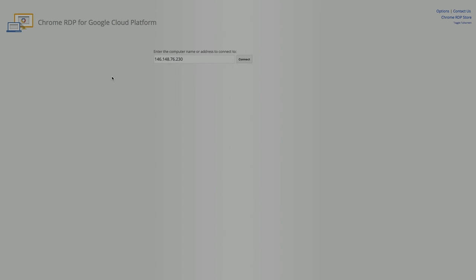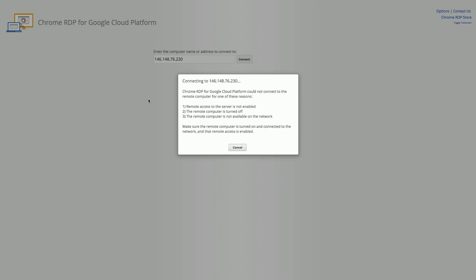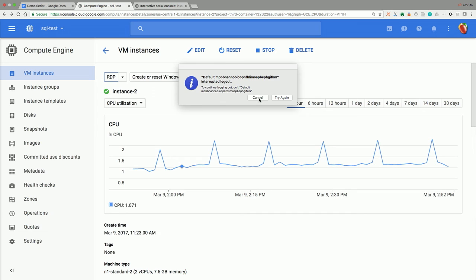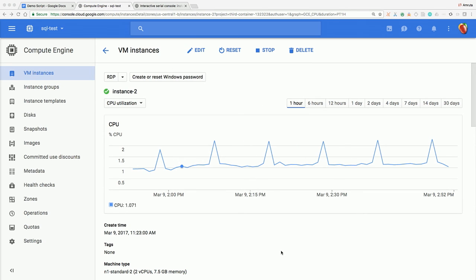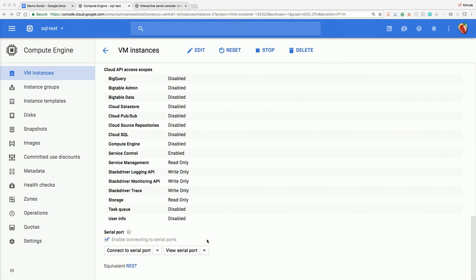Now let's see if I can really RDP into this machine. It's taking some time, longer than expected. Oh, this seems to be an error. So it says that the remote access server is not enabled or the machine's not running. So I can definitely see that the machine's running. I saw that RDP was configured on my instance. So what do I do now? So we have Icepack.